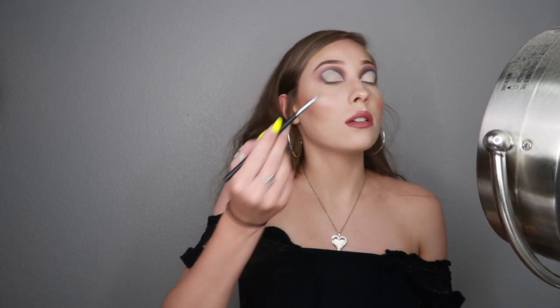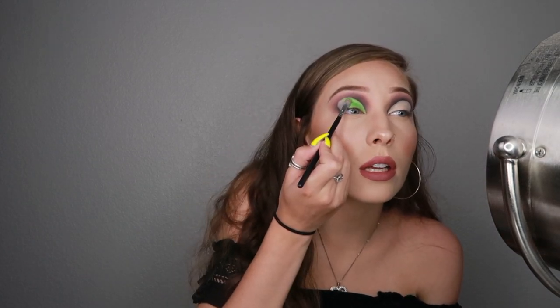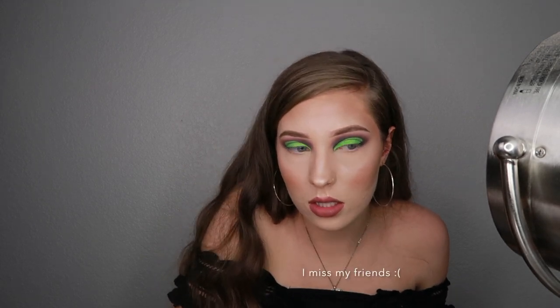Now I'm gonna go in with that same brush and I'm gonna pack on this green color, which is called Alien. I literally don't know why I've never used this palette before. It is so pretty. I just realized everyone's supposed to be coming to my house tonight, and it's storming.